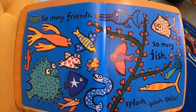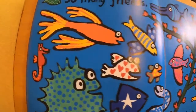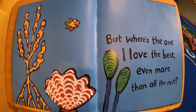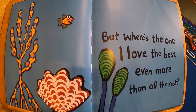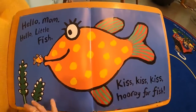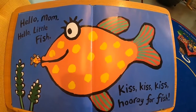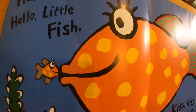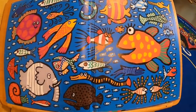Splosh, splash, splish. Look at these cute ones. But where's the one I love best, even more than all the rest? Who do you think that's gonna be? Hello, Mom. Hello, little fish. Kiss, kiss, kiss. Hooray for fish. Yay. The end.